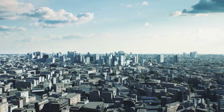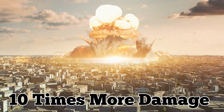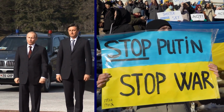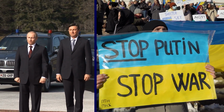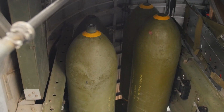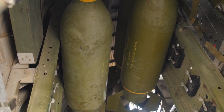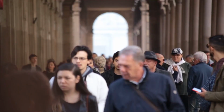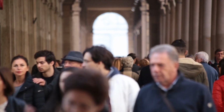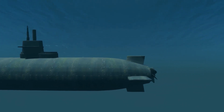These bombs are powerful enough to do 10 times more damage than the nuclear weapons that the US dropped on Japan during World War II. As tensions escalate between Putin's government and the growing number of countries who disagree with his recent actions, the nuclear deterrent force is ready to respond on a moment's notice to any perceived aggression from NATO forces. And while many people believe that current diplomatic tensions are nowhere close to reaching the point of nuclear blows, the world's superpowers remain prepared for the possibility.